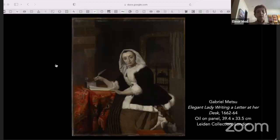While the subject of a woman writing a letter had been first popularized by Gerard ter Borch, as we saw in our first discussed work, he and the other artists whom he influenced never depicted the woman looking out directly at the viewer. Here is a lady in a black fur-trimmed jacket, brownish skirt, and jeweled earrings, and she's paused from writing a letter to look at the viewer in a friendly fashion, with a slight smile crossing her face.